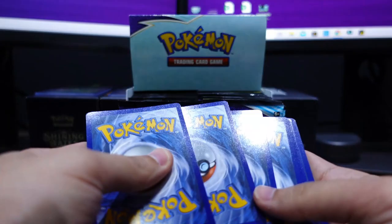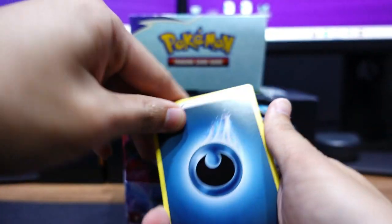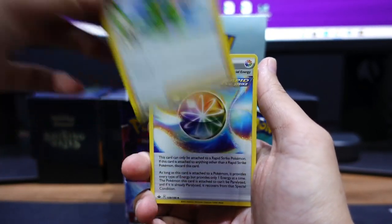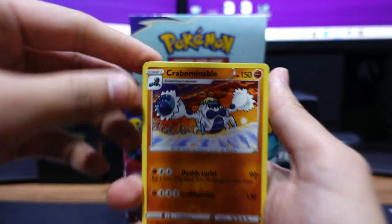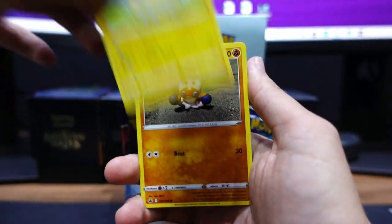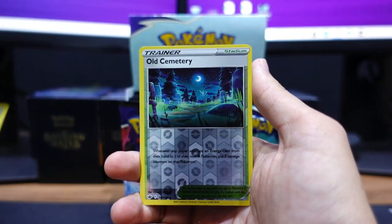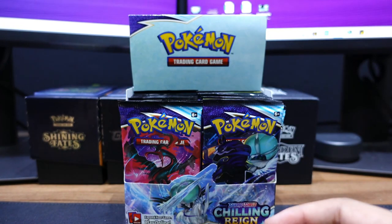If you guys have seen my TikTok or my earlier unboxing videos, the code card doesn't really matter. Sorry for the voice break there. But we're gonna highlight some of the more amazing artwork in this set, especially this Crabominable. Check out the background and the colors in this. Amazing. Mareep, a throwback. Clobopus, Weedle, nice. Galarian Slowpoke. I had a friend that actually pulled a V card from the green code card. So that was the first pack.